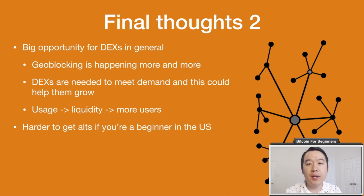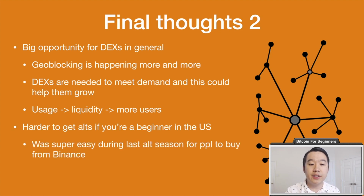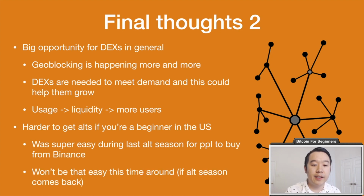Also, if you just think about it, it's going to be harder for beginners in the United States to get alts because DEXs are hard to use. Some of those other options are pretty hard to use. It was super easy during the last alt season for people to buy from Binance, right? But this time around, if and when alt season comes, it won't be nearly that easy. And so a lot of people are going to be missed out. Retail interest is going to be tempered. It may make it hard for alt seasons to come back at all.